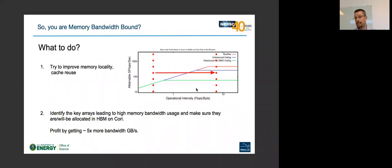This is what we did when we added that layer of cache blocking to our little loop when we were going through the concepts. Essentially what this is doing is moving your algorithm from the left to the right on the roofline model. So step one is to really fundamentally look at your algorithm and see if there's a way for you to improve the memory locality.